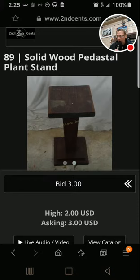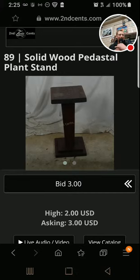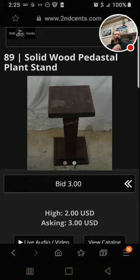Solid wood pedestal plant stand. I got two, three. $2 now, $3 go on the plant stand now. Two to get three, fair warning. Two to get three on the little plant stand now. Two to get three, all in, all done.